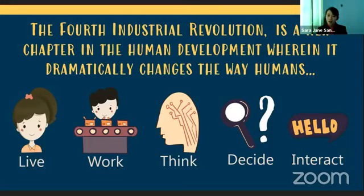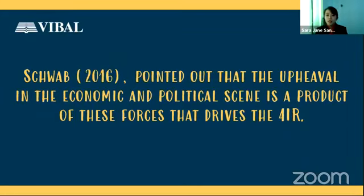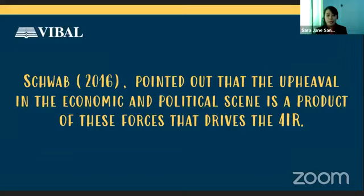Now, currently we have augmented realities, artificial intelligence, genetic engineering, quantum computing, tapos we also have the Internet of Things na lahat ng gamit natin sa bahay, mobile phones, laptops, smart TV, nasa isang Wi-Fi lang, nag-uusap-usap lahat yan. And other fast advancing technologies, according to Schwab, this pointed out the upheaval in the economic and political scene is a byproduct of these forces that drive the fourth industrial revolution. So itong mga new technologies na to, advancements sa technologies, ito yung mga forces that drive the fourth industrial revolution. At ito rin yung nagdidikta sa magiging career natin sa future.